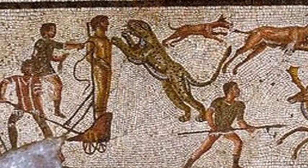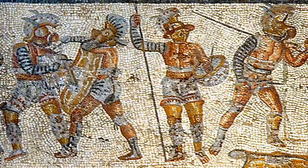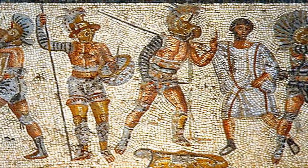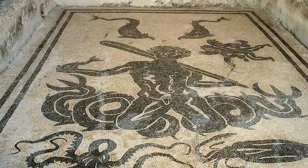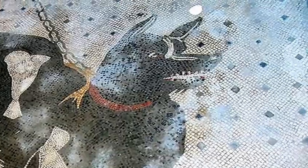Gladiators were another popular theme, here found in the Libyan town of Zliten. Pompeii and Herculaneum had their share of figurative mosaics, preserved for us thanks to the volcano Vesuvius.